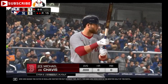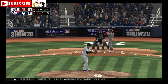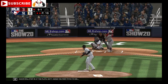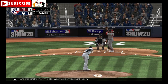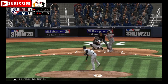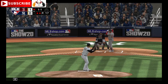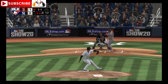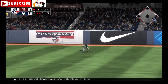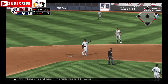2 men are gone now in the Boston half of the 6th, and Michael Chavis will step in at the plate. Here's the first pitch to him, and that's by him. It's 0-1. 2 out, nobody on. Off the plate, 1 ball, 1 strike. Takes this the other way to right, and that'll get down for a 2-out single. So the 2-out base hit and the top of the inning is still alive.